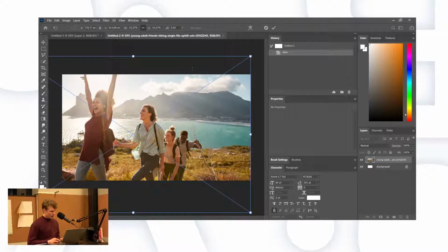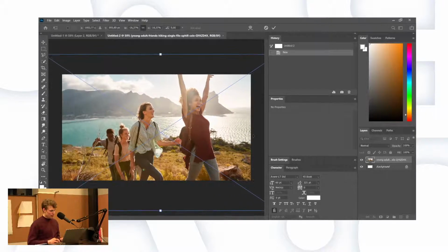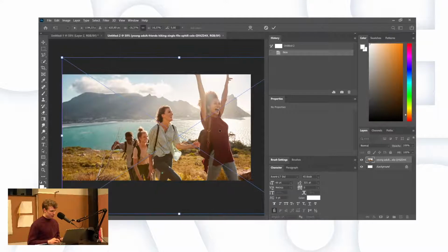I'm just going to position it a little bit. Okay, I like that, but I'm going to flip it. Flip it. Let's flip it. Looks even better now. The photo.